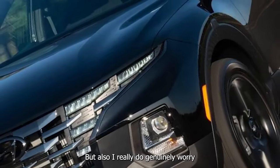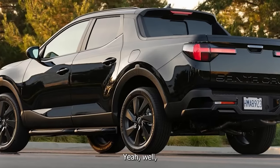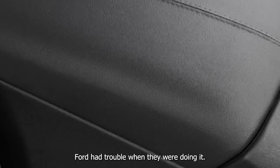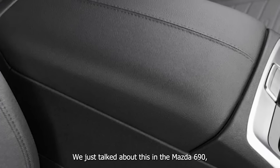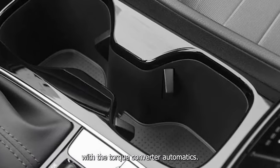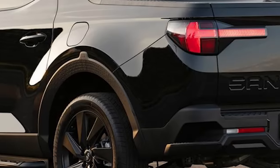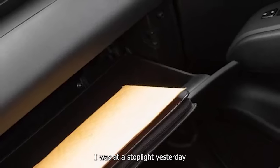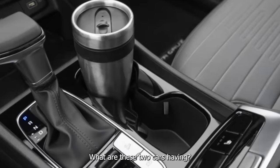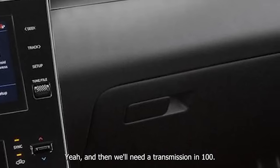But also I really do genuinely worry about the longevity of this transmission. Yeah, well, we've seen that Honda had trouble, Ford had trouble when they were doing it. We just talked about this with the Mazda 6, how no one ever really has issues with the torque converter automatics, but manufacturers always have issues when they try to go for a dual clutch automatic. I was at a stoplight yesterday next to a third-generation Ford Focus, and I almost sent you a photo saying, what are these two cars having? Yeah. And then we'll need a transmission in 100.